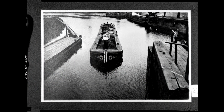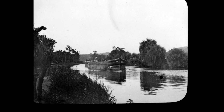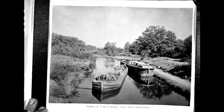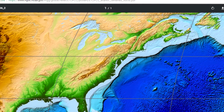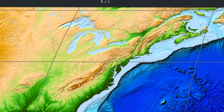Back then, it was common knowledge that when you float heavy loads on water, it makes them easier to carry. A floating barge full of produce could be pulled along or sailed much more easily than a coach could be pulled along. But water doesn't go over mountains. New York geology gave our state a solution.